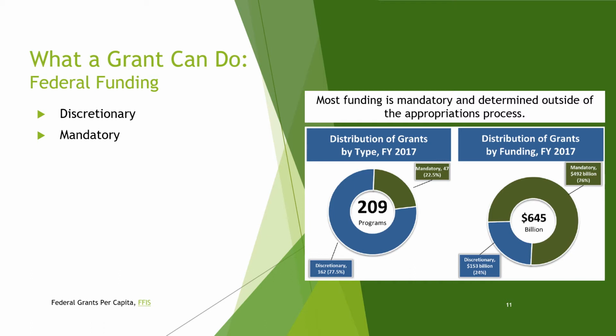Discretionary grants are competitive, and so Congress will set funds there, and then it really gives some leeway to the funding agency, the federal agency, to determine how those funds will be used. So if you look at this graph, the distribution of grants, out of the 209 programs, the mandatory or formula programs were only 47. However, if you follow the green, they accounted for $492 billion, or 76% of what the dollars went for. So while there is a smaller amount of programs, the funding for those are quite higher.